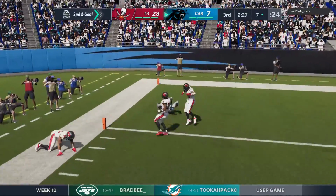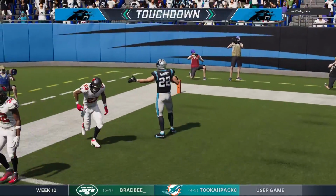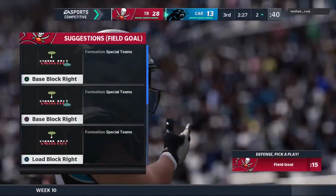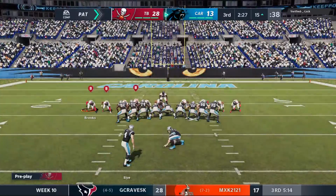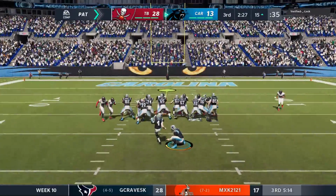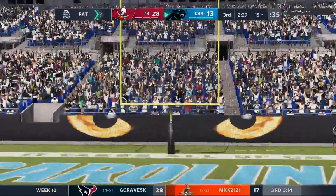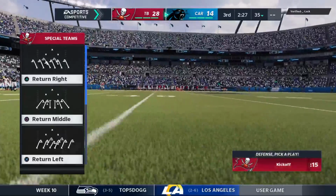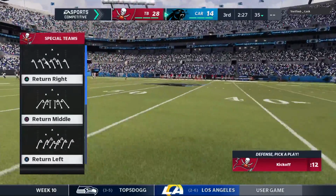Yeah, this deep. And he will take it across for a Panthers touchdown. Christian McCaffrey with a lucky number 13 touchdowns now on the year. And the Panthers are able to cut into this lead. It's up and good, and it's now 28-14. Makes the score Buccaneers 28, Panthers 14.